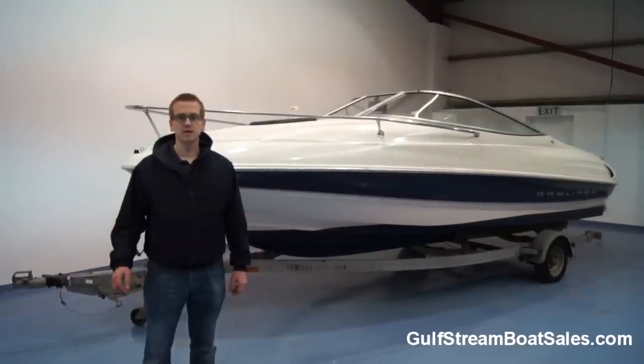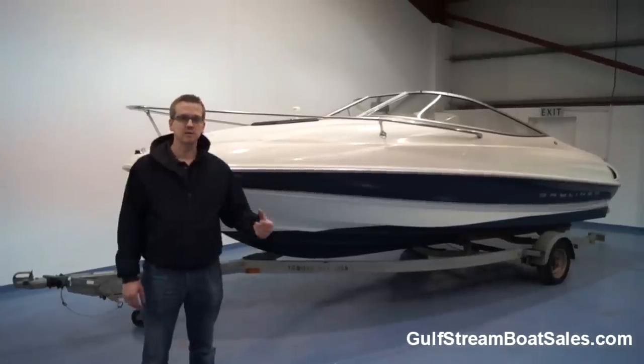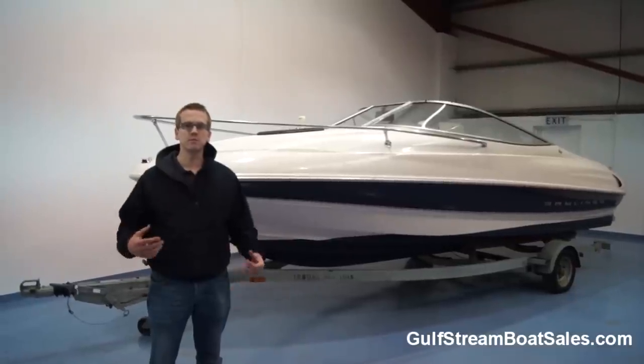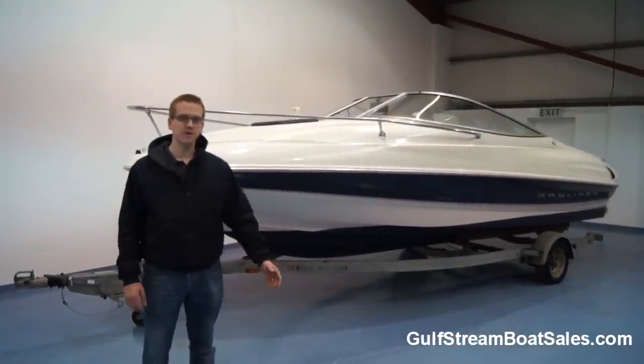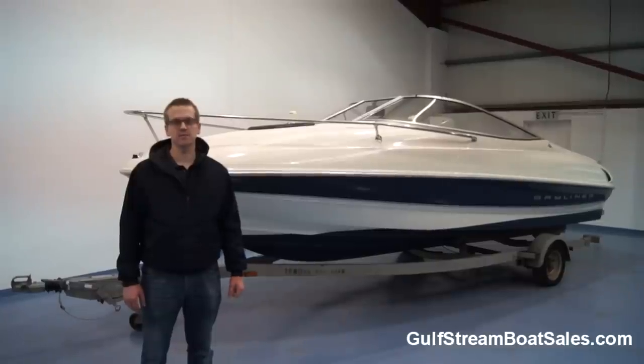starter boat for somebody that's got a small family that are looking to get into boating, or likewise maybe somebody who's had a little 17 or 18 foot bow rider just looking to move up and do a bit more, go a bit further afield, maybe spend the odd night on the boat. Something like this is perfect for that type of use.